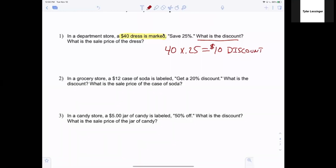Now, this is why I'm fussing at some of you guys. You're going to have to think for this test. Now, what's the sale price? Yes, good job. $30 is the sale price. How did you get that? Well, that's your mistake. What's 100 minus 25?